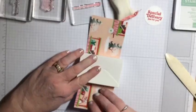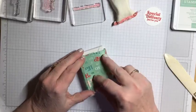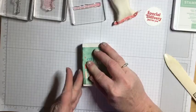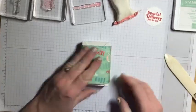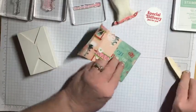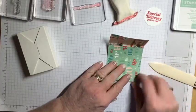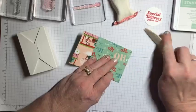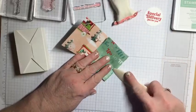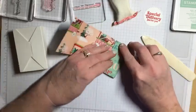So what I'm going to do is I want this to be loose. I don't want it to be super, super tight, because I want to be able to slide it on and off. So I'm just going to make some marks where it's all going to fit, and then use my bone folder to just fold on those marks so it'll fit nice and neatly. And I don't know what I would do without my bone folder.